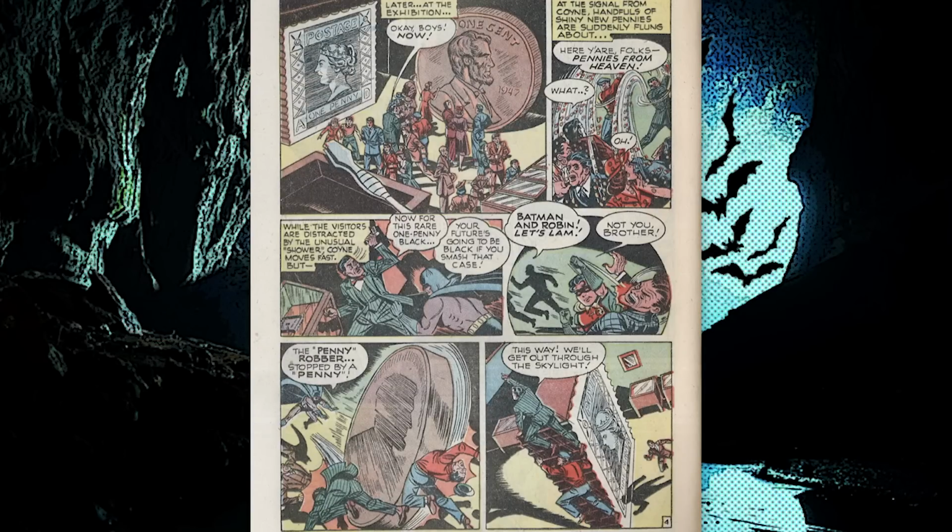Our first story about the Penny Plunderer is short and oddly sad. The dude just wanted to steal a rare stamp called the Black Penny as part of his coin-based obsession, and Batman foils it by rolling the Big Penny at him. That's all that the Big Penny does in this comic. It's rolled at him and doesn't even fully stop the Penny Plunderer.